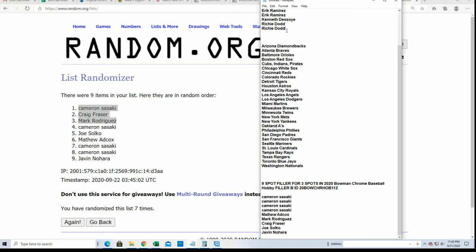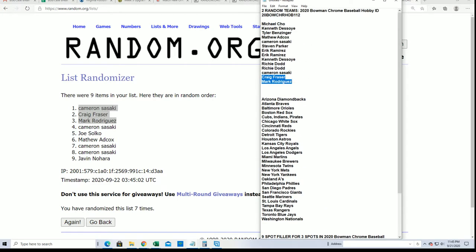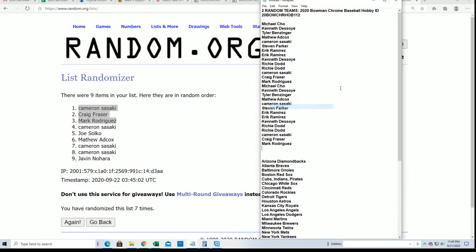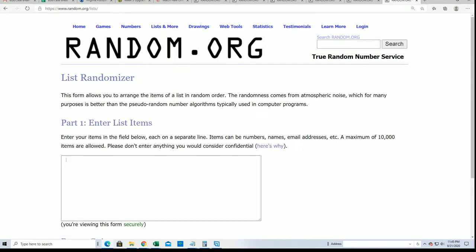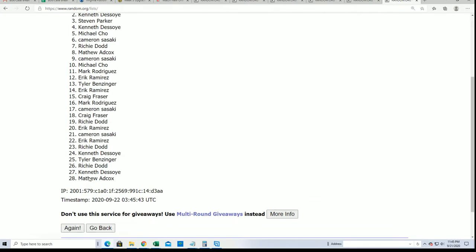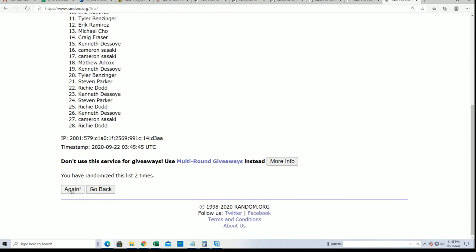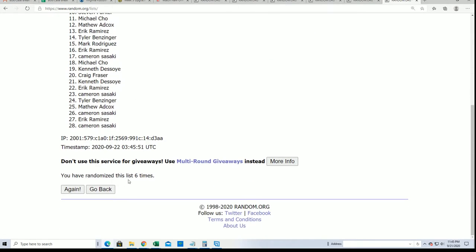So that is our complete owner list. That's the end of our filler part of the box break. And let's go ahead and random up and see who gets which teams. Bowman Chrome Hobby. 7 times through. All right, here's a lucky number 7.